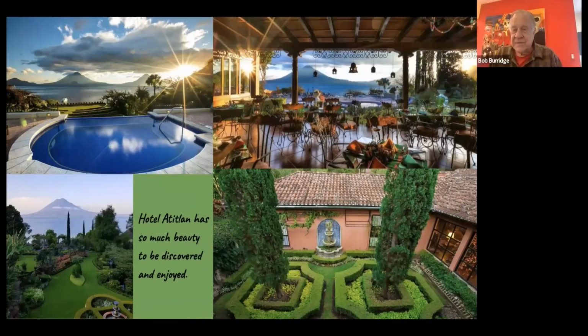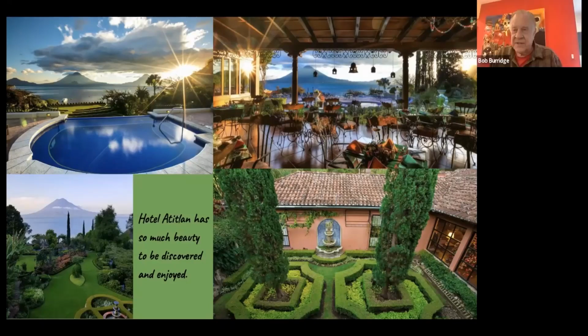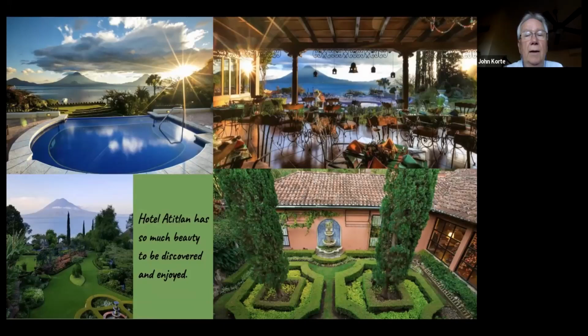There's another collage of some of the parts of the hotel. Again, that is the jacuzzi there in the upper left-hand corner. And on the right is the terrace I just mentioned, the outdoor dining. I love that covered terrace, of course, dining terrace overlooking the volcanoes.